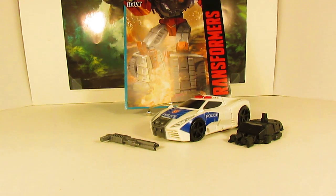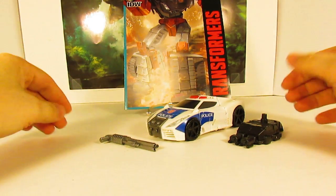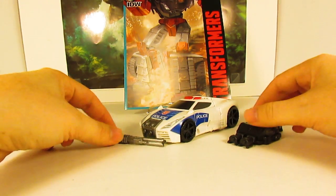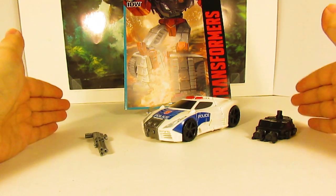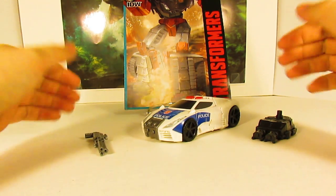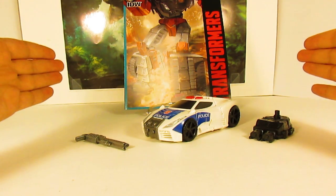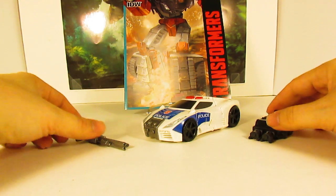Hey guys, your friend Don, I'm here once again with you to do another video review. As you can see, we're going to look at the first of the protected bot wave of the Combiner Wars from Transformers: Streetwise, Deluxe class Streetwise at that. This is everything that comes with Streetwise, aside from the instruction sheet, of course. But I'm going to do things a little differently for my Deluxe class reviews.